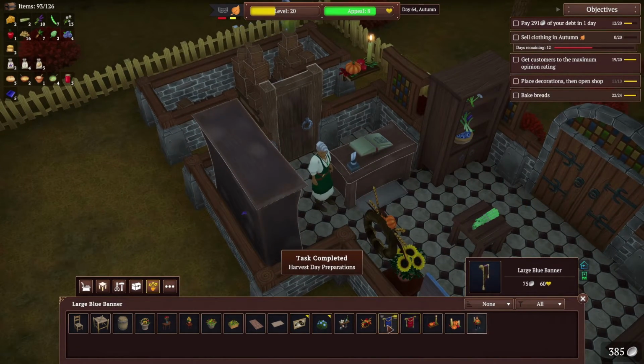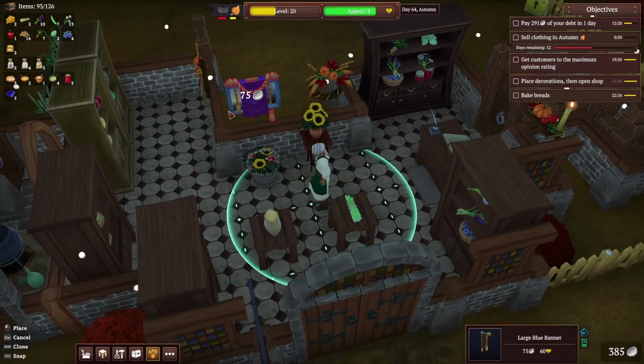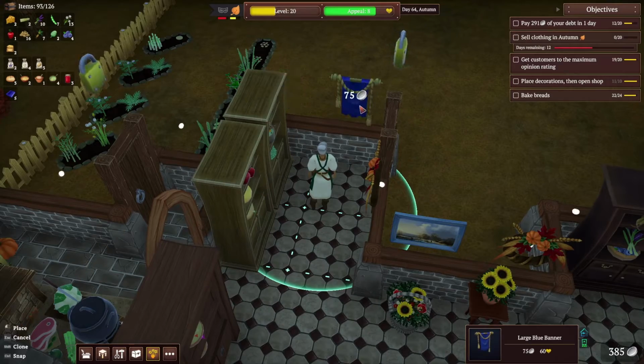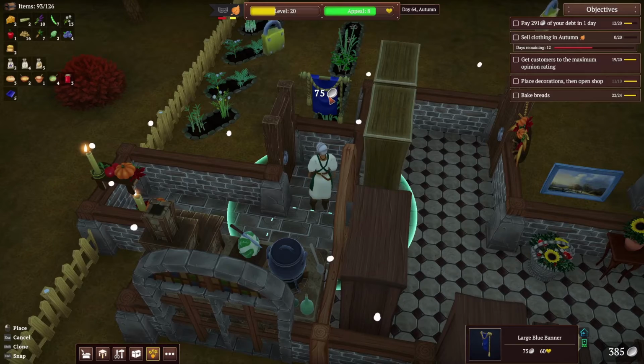Oh yes, and a red banner as well. Oh, that's very lovely. Okay, hang on. Click the banner. Okay, where does it go? It just hangs on a wall. Okay, that's a bit uninspired.